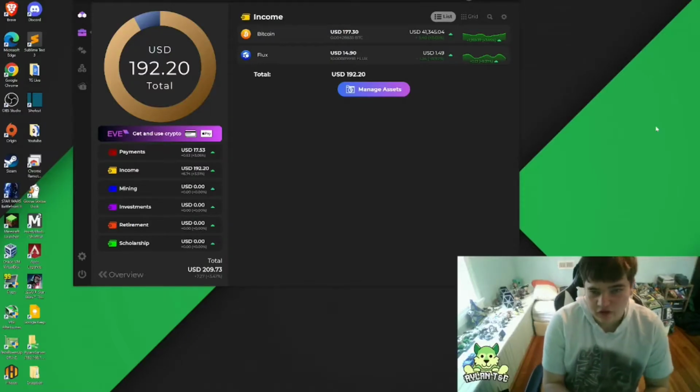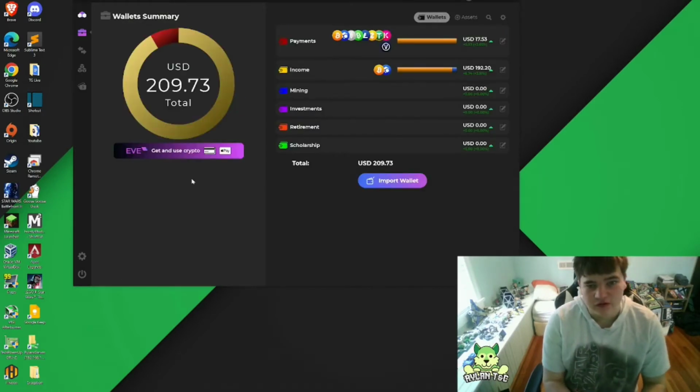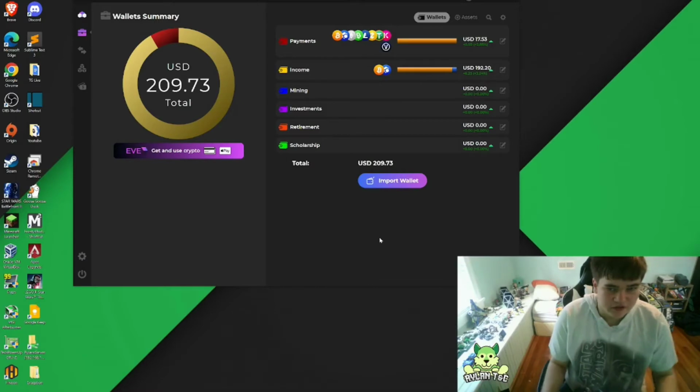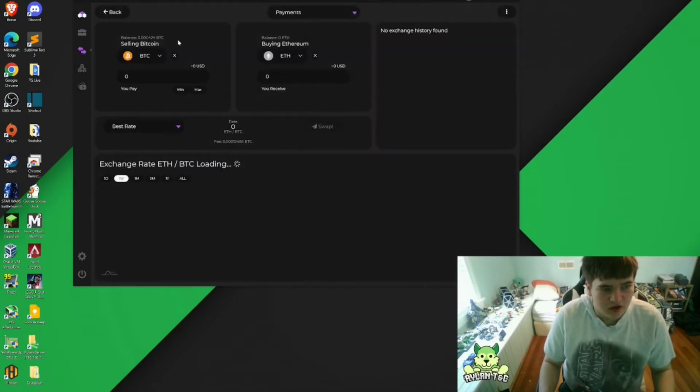I thought I would start off with the Zelcore wallet. This wallet is really interesting because it has almost every cryptocurrency under the sun, and it also has an exchange built into it. You know, you can quick swap.